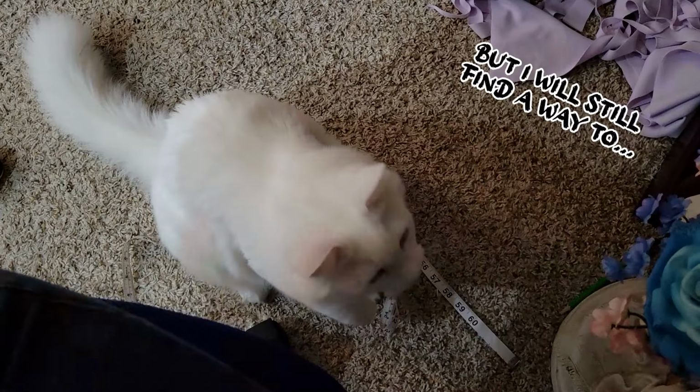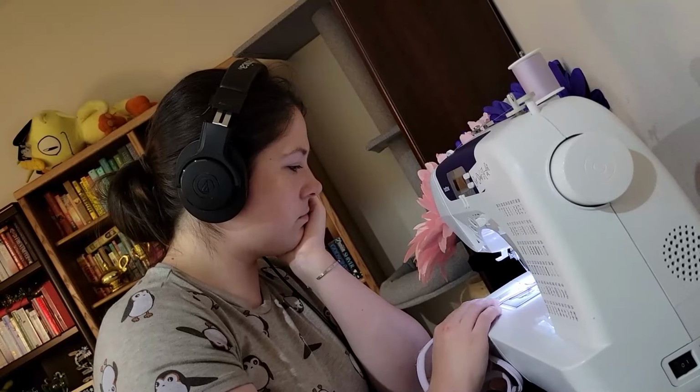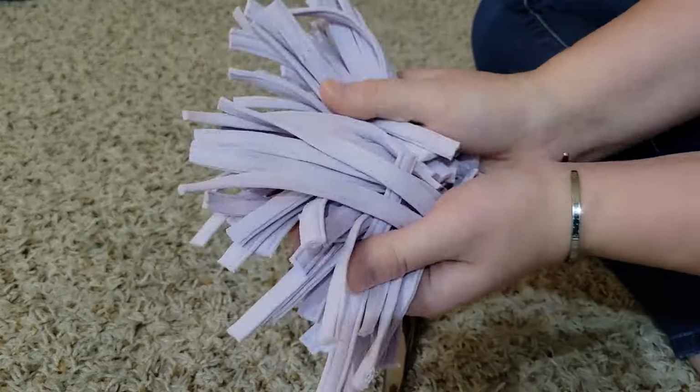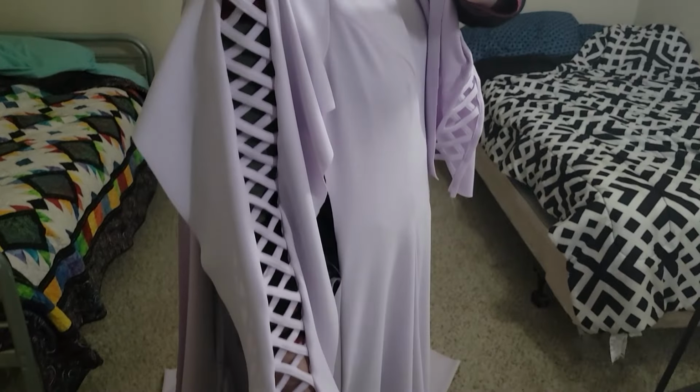This whole project just sounds like I'm exaggerating, which is so awesome. But it did take a while. Once I had enough, I cut the entire squiggly pile into 5-inch pieces, and then I just sewed them into the sleeve. Like this. I may have skipped a couple steps for absolutely no reason, so here's a totally accurate reenactment.